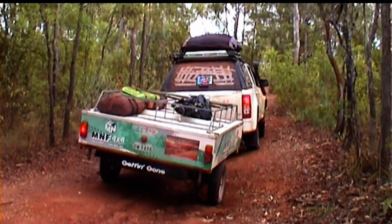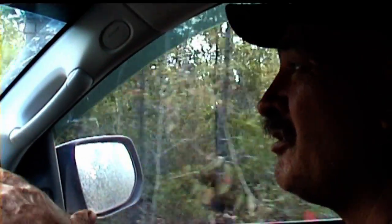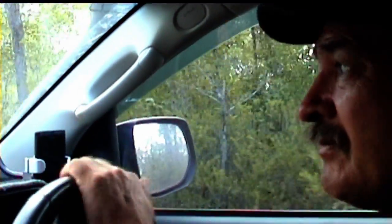Just coming up to Mistake Creek. Now from Sam Creek to Mistake Creek, it's pretty hairy. There's a lot of real slow forward driving, so just take your time. There's no hurry.